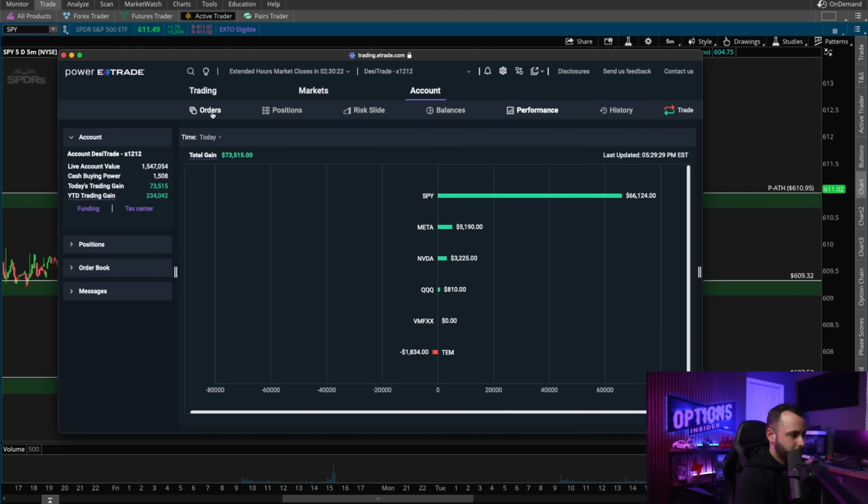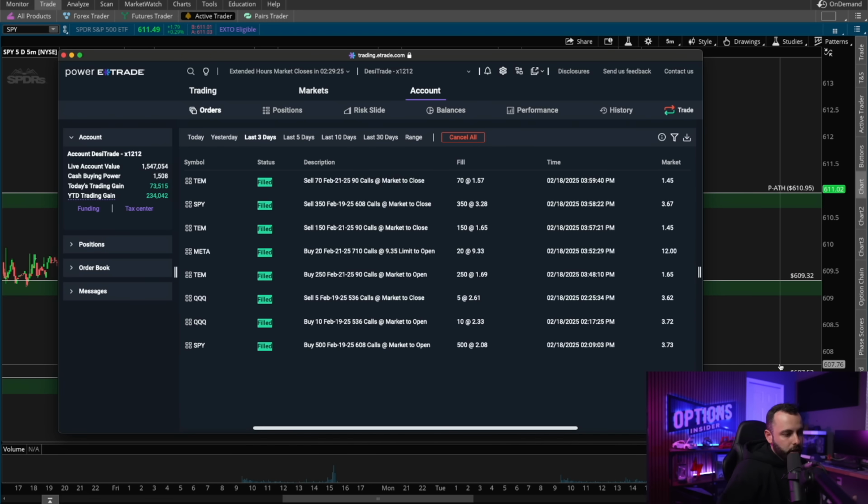I nuked this position. So clearly the sizes are very large, but this trade was about 10% of my portfolio, which I am very comfortable with. Percentage point of the portfolio is what you should be focused on. If you're pissed off about the size that I'm trading, well, I have really nothing to say to you.